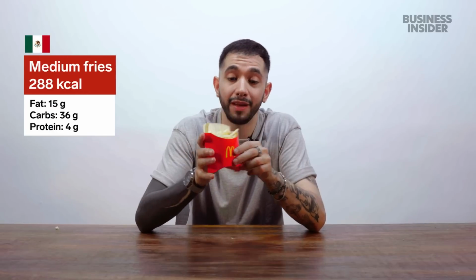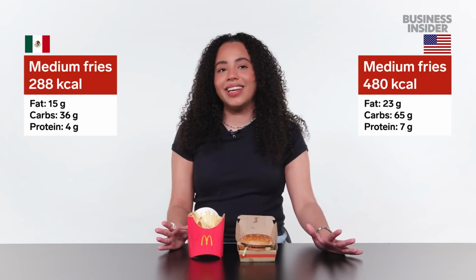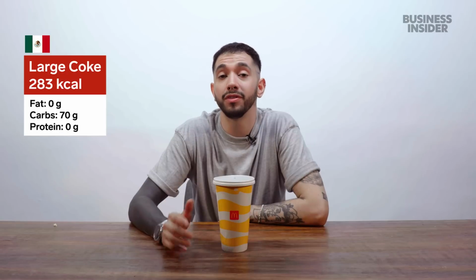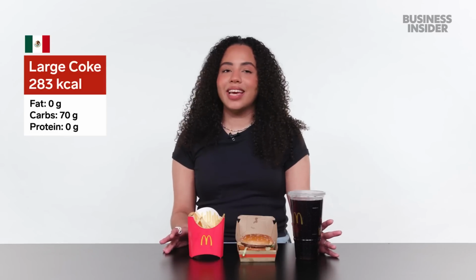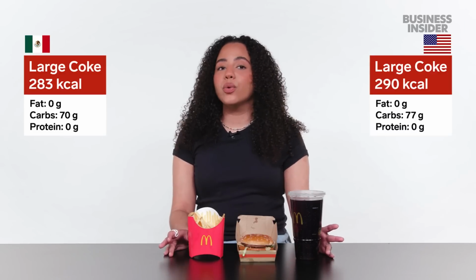In Mexico, the medium fries contain 288 calories. And in the US, they contain 480 calories, 23 grams of total fat, 65 grams total carbs, and 7 grams of protein. We were also interested to see the difference between the Coke in USA and Mexico. In Mexico, a large Coke contains 283 calories. And here, a large Coke contains 290 calories, 0 grams total fat, 77 grams total carbs, and 0 grams protein.